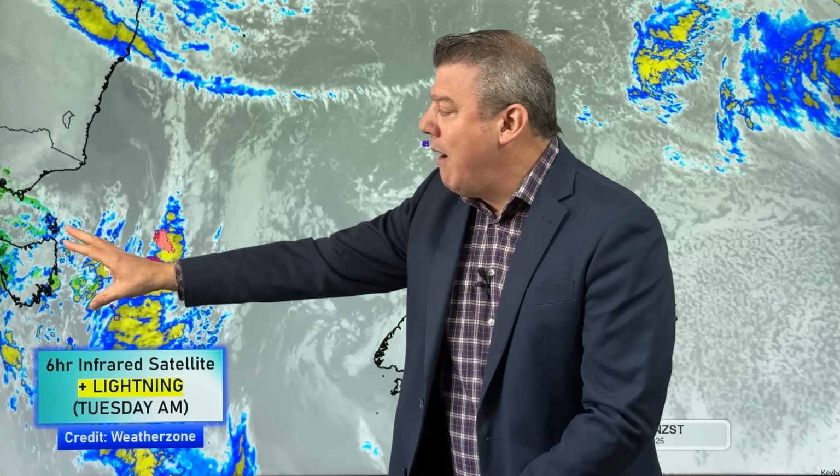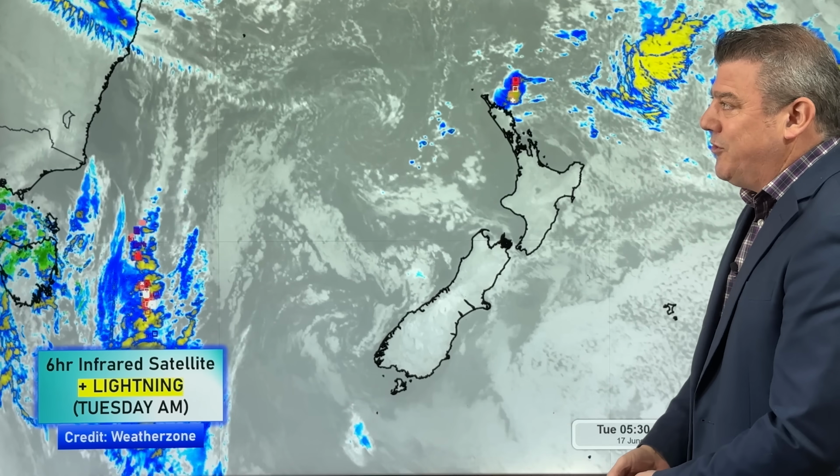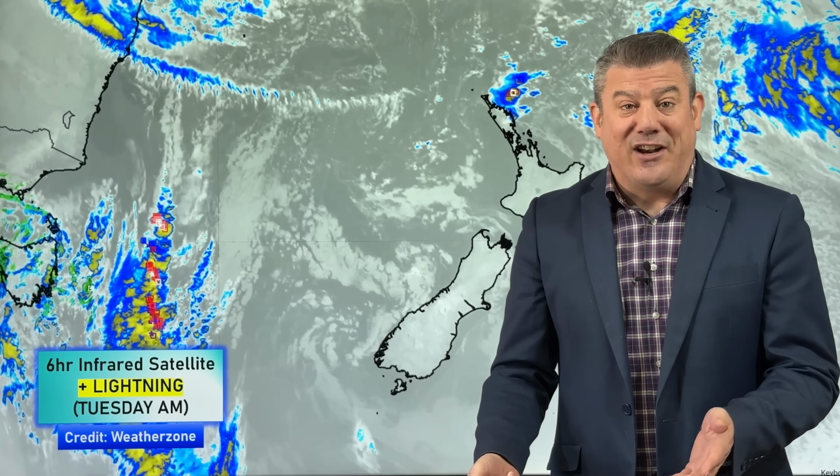The next cold front out here over the southeastern corner of Australia, sparking thunderstorms, rain and windy weather along with a cold change. And that is on its way towards New Zealand, but we've got the high in charge for now. So on the air pressure map, you can see that big high. That is the one producing the anticyclonic winds around the country.